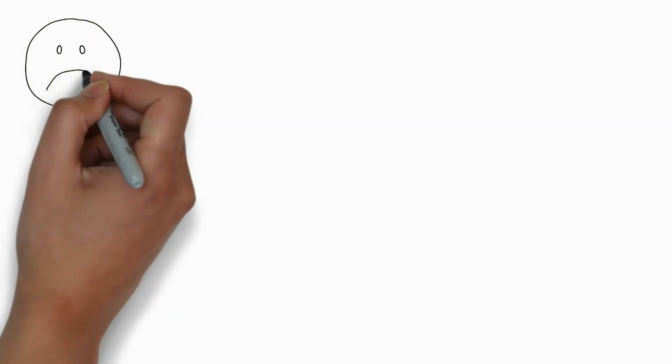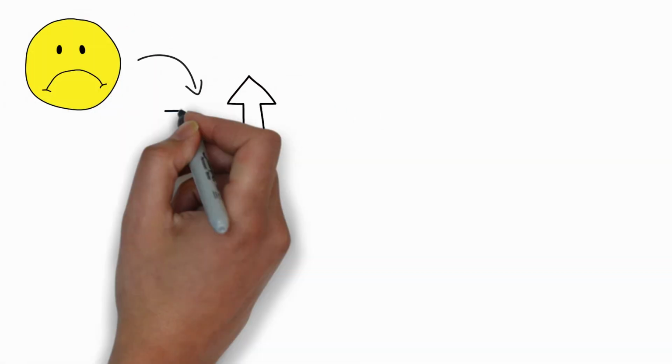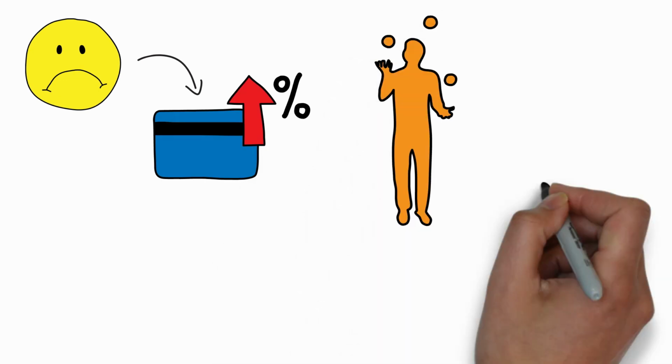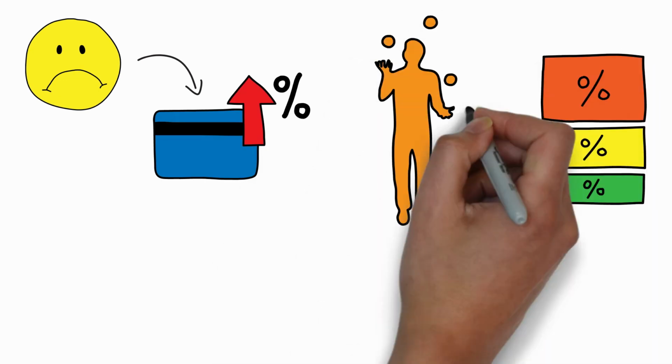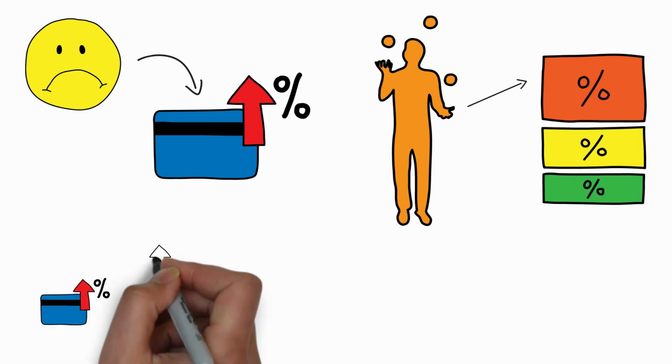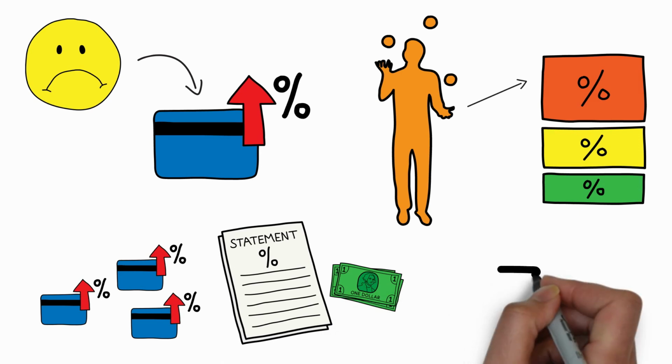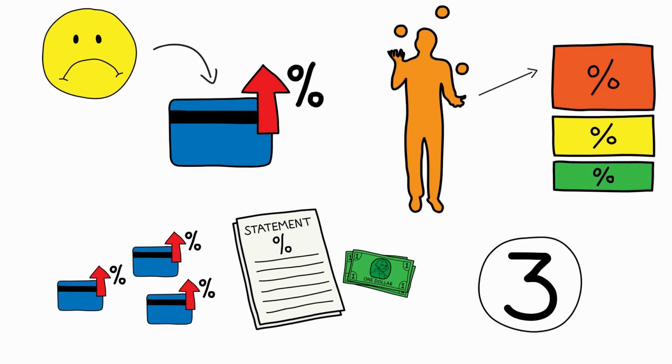Certain frowned-upon processing practices cause your transactions to be downgraded. The riskier a transaction seems, the higher its interchange rate and the more you pay to process it. Too many downgrades will raise your monthly processing bill. Here are 3 simple ways to avoid downgrades.